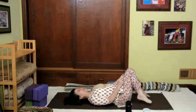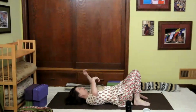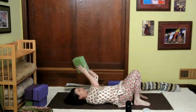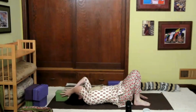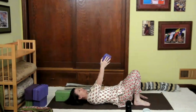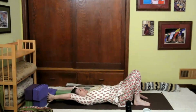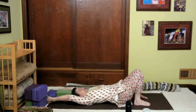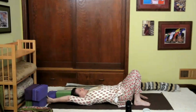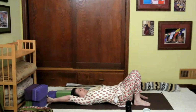So from the top of the system away, if you only have 2 blocks and you could not make that headstand we just did, you go like this. You put 1 block at the crown of the skull. Take the second block. I like to have mine on the medium setting like this between my hands. You reach back and holding on to the second block, you firm each block towards the top of your head and press.